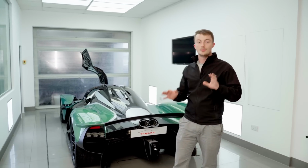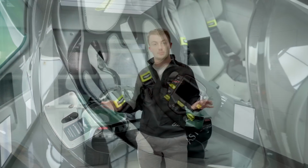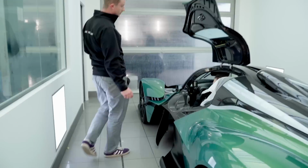So the video is pretty much going to end then. After this, we're going to load the car up, but that's the end of the video. So we're going to talk you through, this is pretty unique, something you won't have seen in many other places. This is how to start up the Aston Martin Valkyrie Hypercar. So let's go say hello to John Luca.